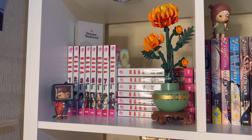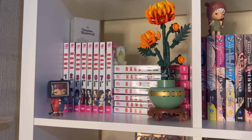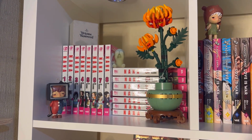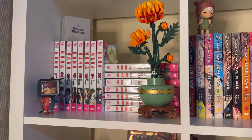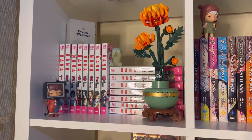So the first shelf I have is my Nana shelf, and I've got volumes 1 through 15 of Nana. Nana is one of my favourite series, one that I really like collecting as well. I've only recently watched Nana and recently started collecting Nana, but it is a really good series. I can understand why so many people like it. I do want to get more.